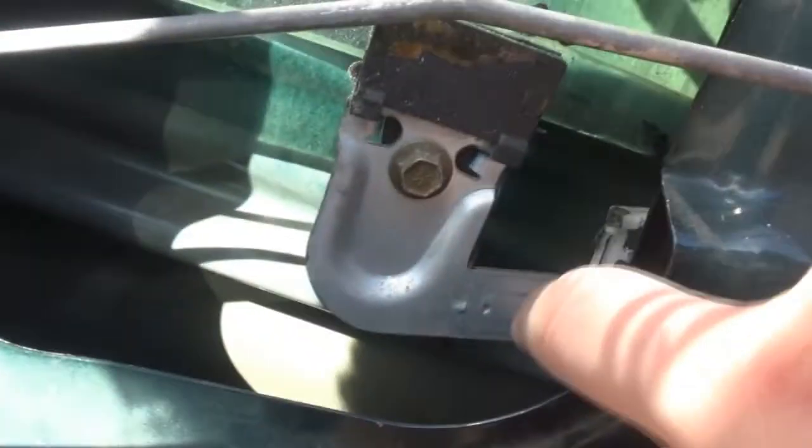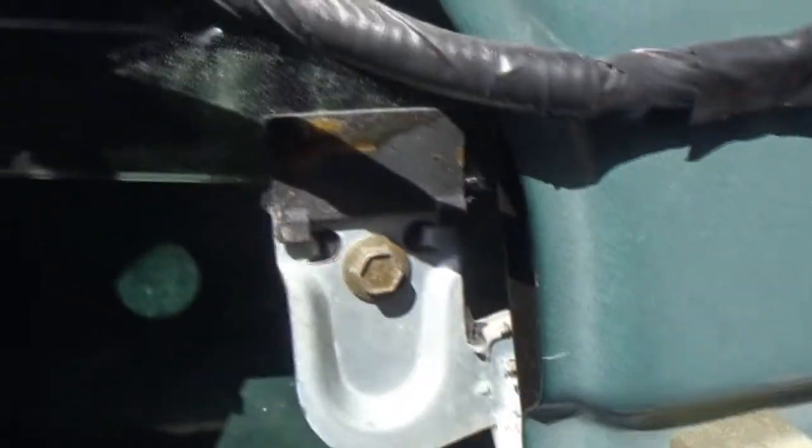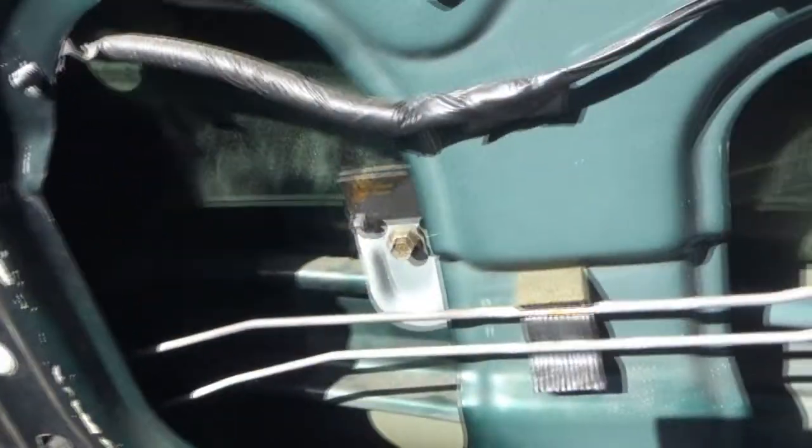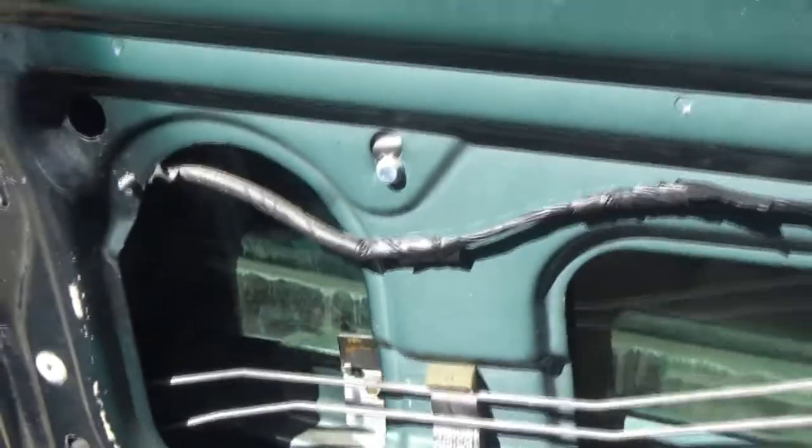Alright, so I gotta try to slide this thing back into that, and see if that'll help fix it. Yeah, see, that's how it's supposed to be. So I got it pushed back into there, pushed the window back into the clip, and it still works just fine.